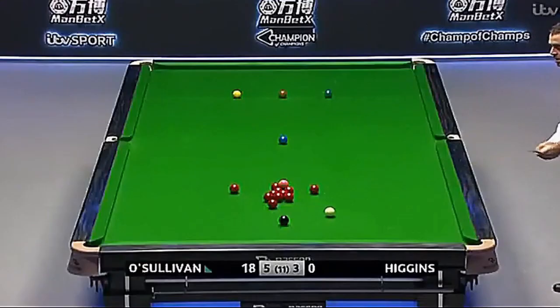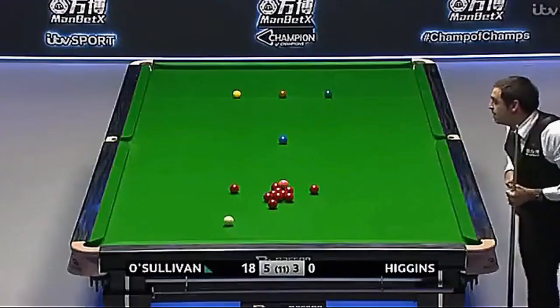Well, this is a different display from O'Sullivan to the one we saw against Jimmy White earlier. We saw against Mei Xiwen in the English Open, and in between that, the World Open, he lost to Dominic Dale, who did play well. Ronnie has decided to come out and be ultra aggressive.